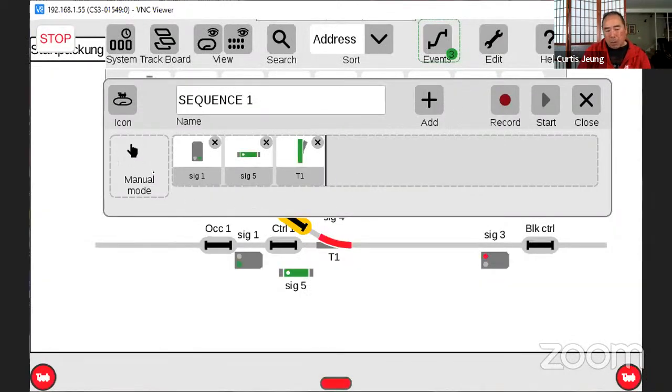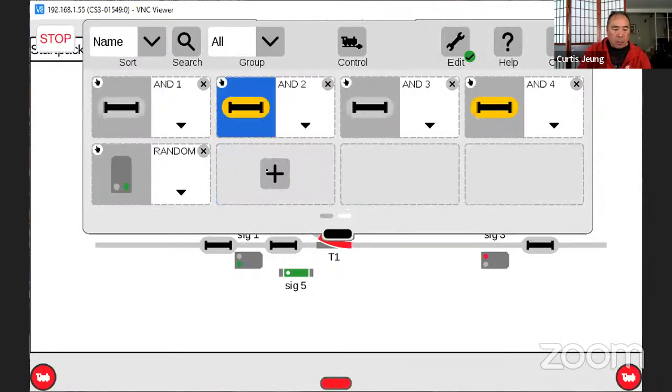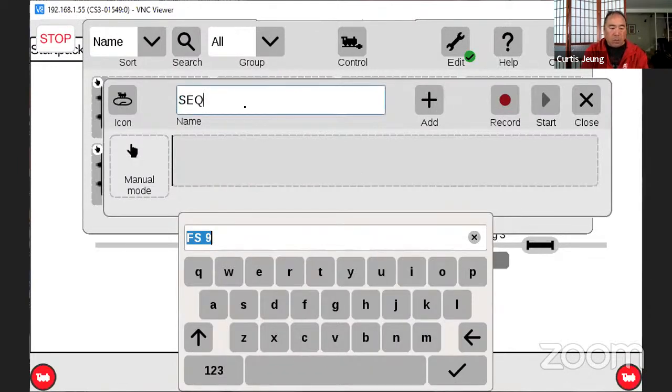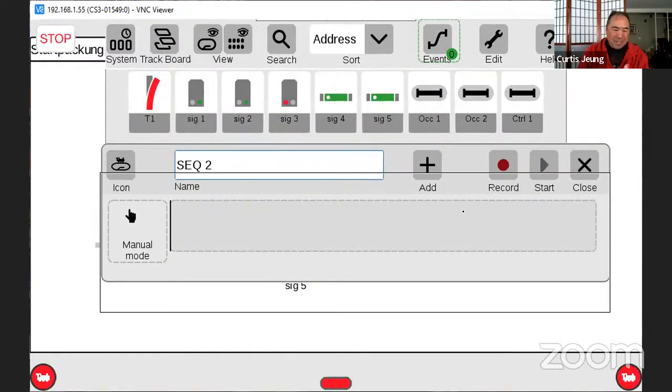And again, this is a manually controlled function. So now we will add a second one. We'll call this sequence 2. We'll shorten it so I don't have to type out the whole thing. That's how lazy I want to get. So I just think you can't spell it twice. That might be true.